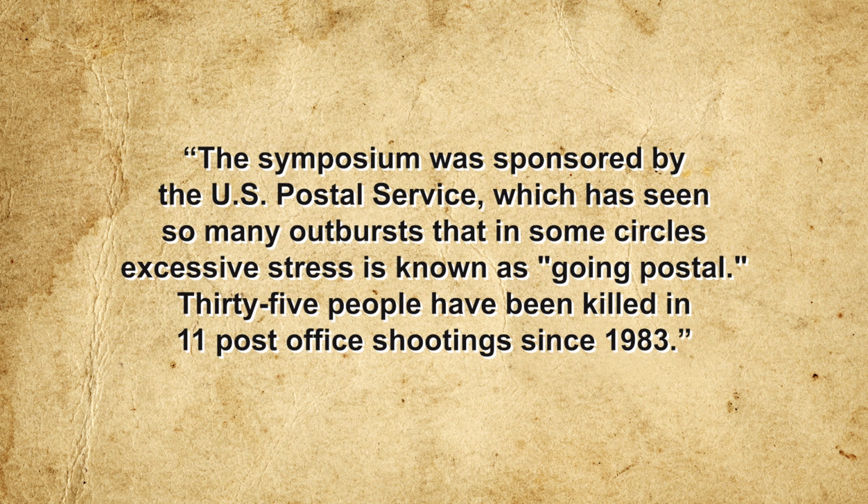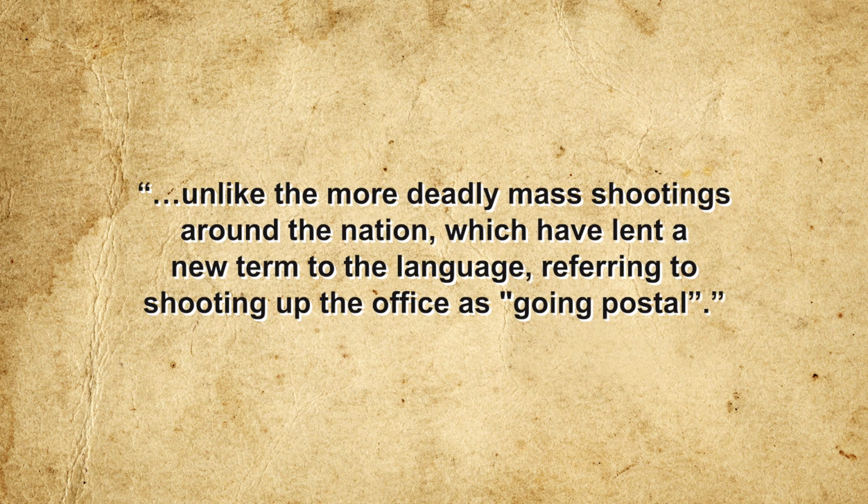35 people have been killed in 11 post office shootings since 1983." While on December 31st, the Los Angeles Times said, "Unlike the more deadly mass shootings around the nation, which have lent a new term to the language, referring to shooting up the office as going postal."